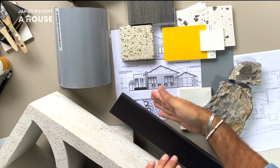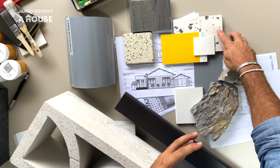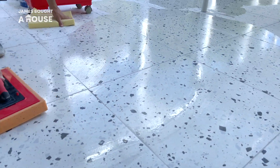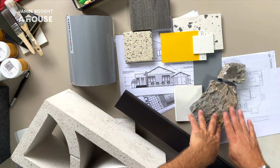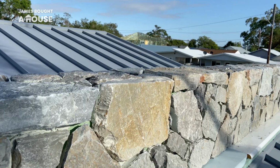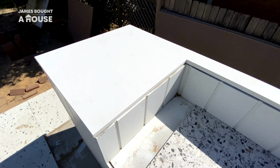For the tiles on my new entry foyer and the alfresco, I've gone for a terrazzo porcelain tile. The dark colour in the chip picks up the tones of the decking and the roof, as well as the amazing mix of colours in the Laguna stone feature wall. For the bench top of the alfresco kitchen, I've gone with Palm Shade from Caesarstone.